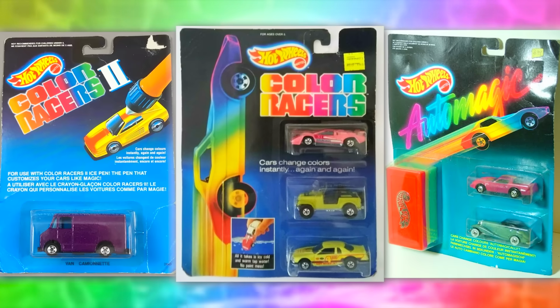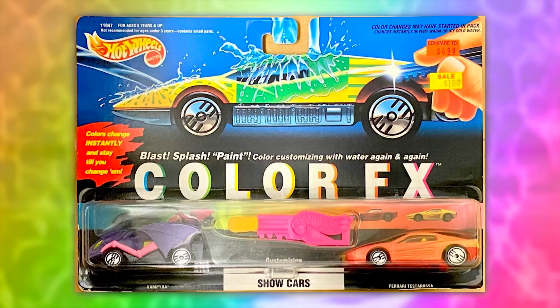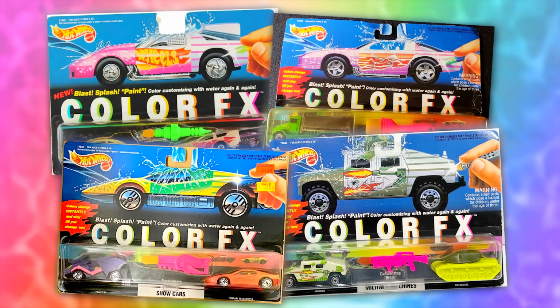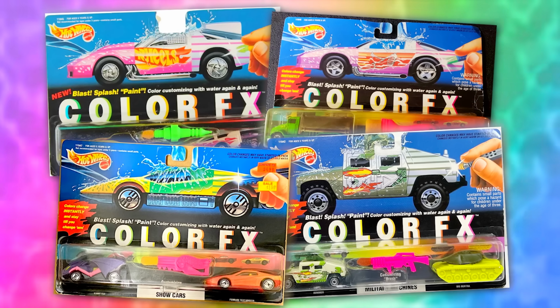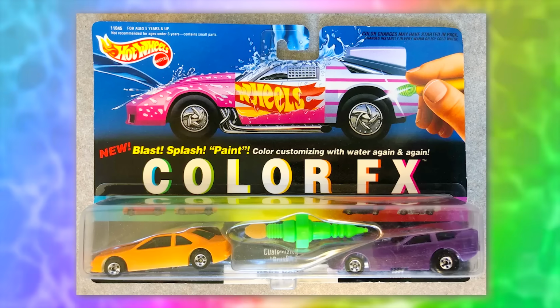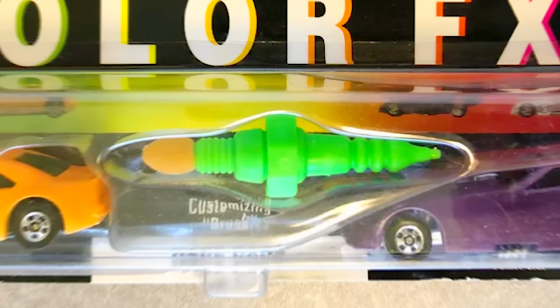Also, the rainbow 80s packaging style is now replaced with these awesome artworks of the cars changing colors. The cars are split into 4 groups with a custom artwork for each one, specifically the military machines, race cars, wild cruisers, and show cars. The packages are also always 2-packs now, with a random pen in the middle.